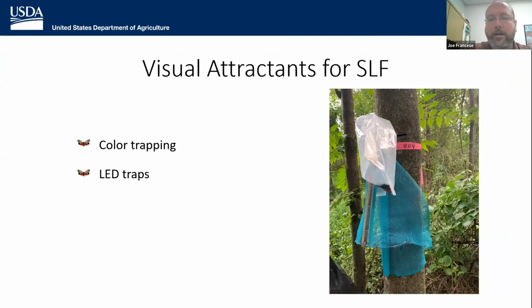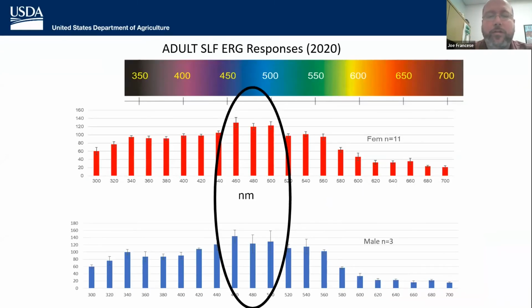So the last thing I'm going to talk about are visual attractants for SLF, and I think I touched on this last year. Damon Crook in our lab had done some electroretinogram assays with adults in late 2020, early 2021, and he had found that there were adult responses in this 460 to 500 nanometer range. They were a little bit higher than other areas. He wasn't able to work with earlier instars.